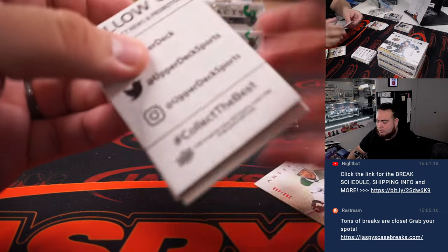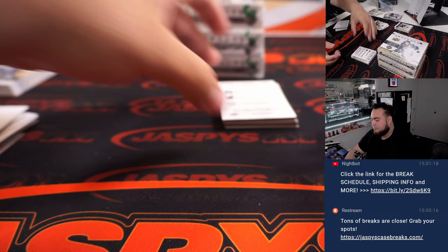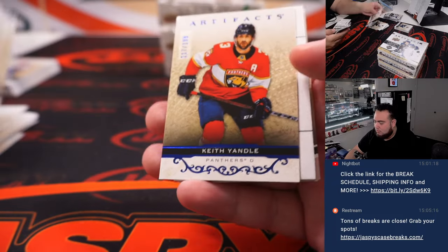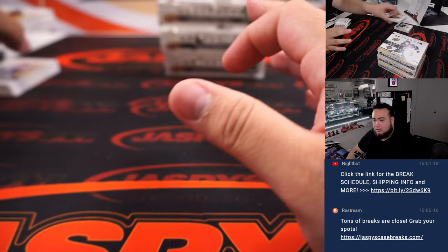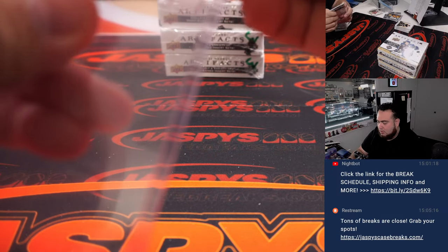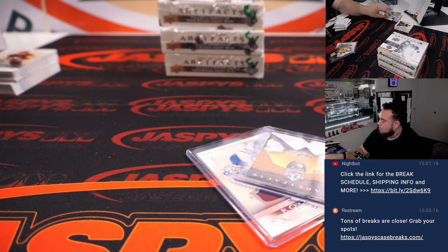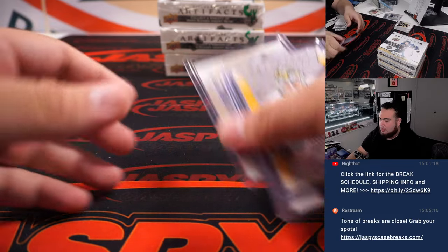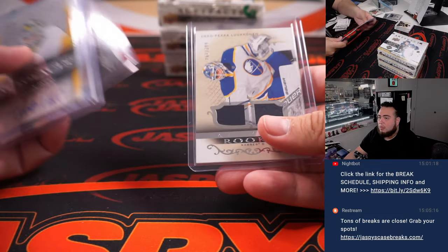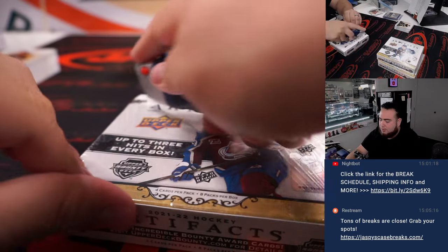For the Sabres, going to Jeremy Port. Pavelski. We got Keith Yandle. There. Two boxes down. Let's go with the third box.